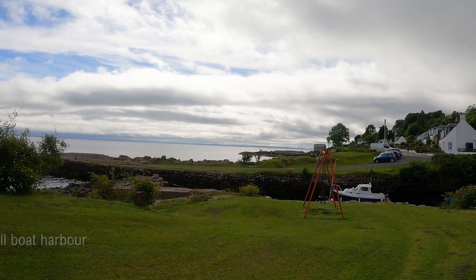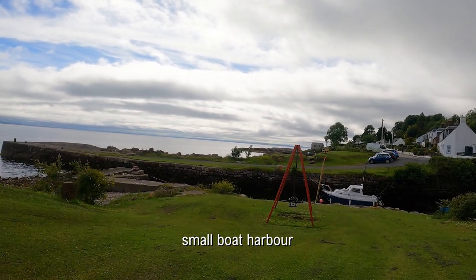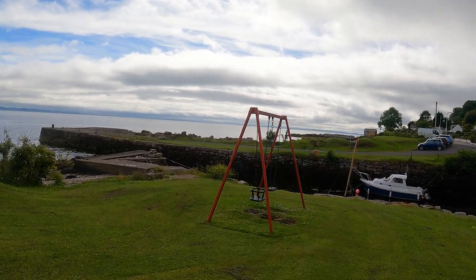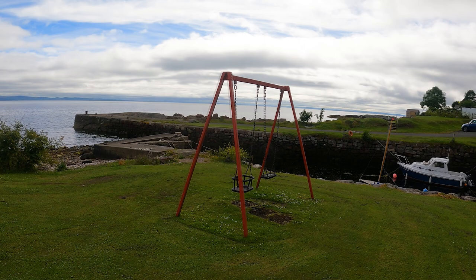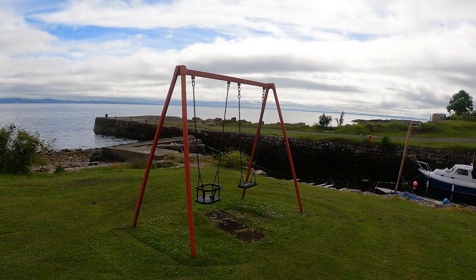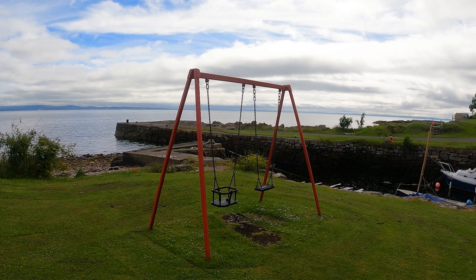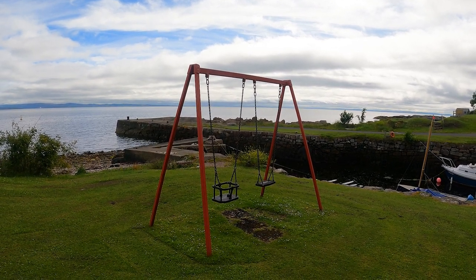So this is the village of Corrie, which is just about 5 or 6 miles outside of Brodick, up the east coast. How old is too old for swings? Or are you never too old for swings? Let me know in the comments.